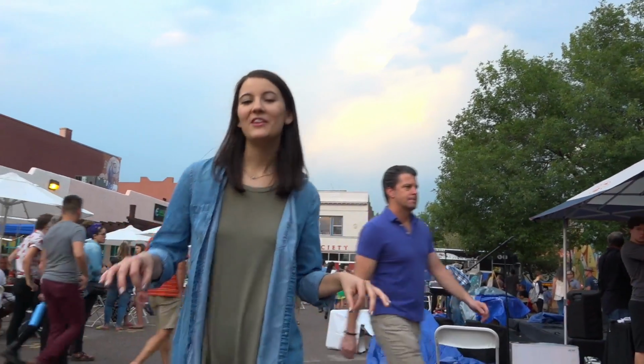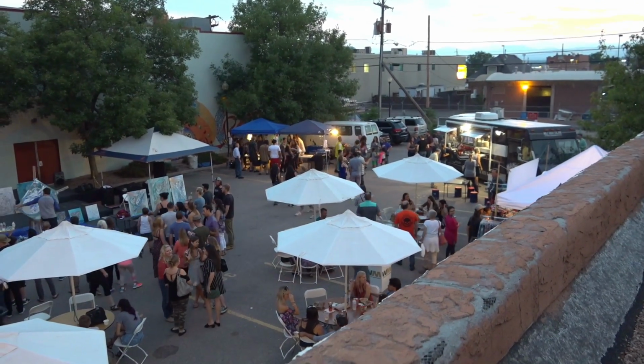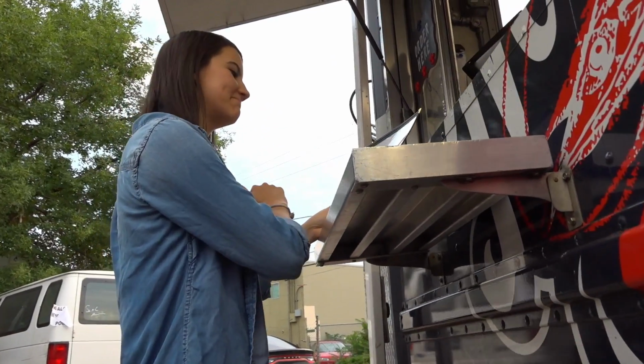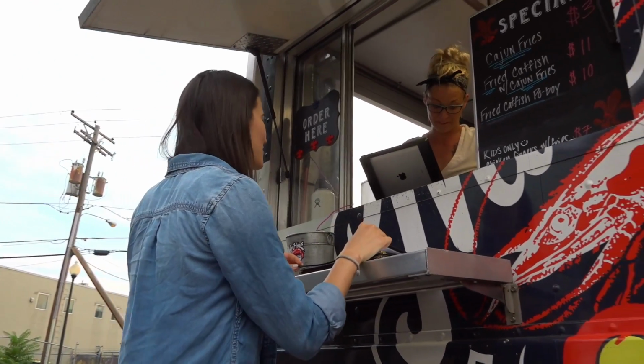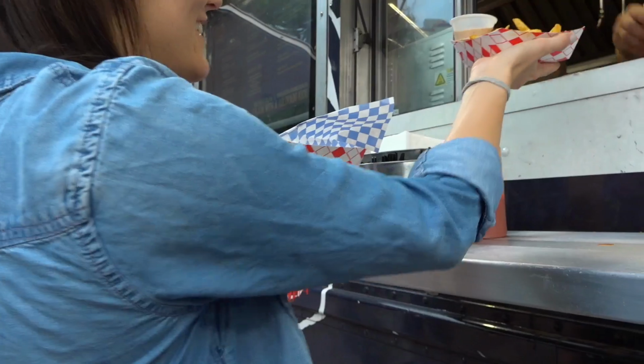If art makes you hungry, then this is the right place. The event attracts some great food choices. Food trucks drive in from all over the city to feed the hungry crowd. So I think I want to do the French Quarter shrimp po' boy. Oh, French Quarter. That sounds really good. You're gonna go fried? Yeah, for sure. Thank you. You're welcome. Enjoy.